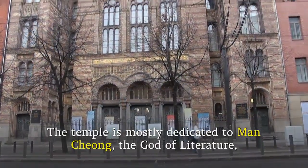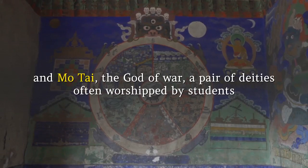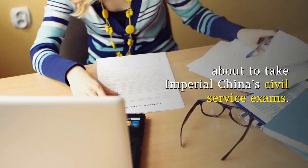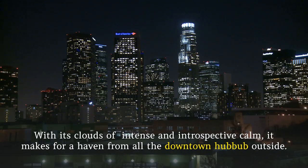The temple is mostly dedicated to Man Cheung, the god of literature, and Mo Tai, the god of war, a pair of deities often worshipped by students about to take Imperial China's civil service exams. With its clouds of incense and introspective calm, it makes for a haven from all the downtown hubbub outside.